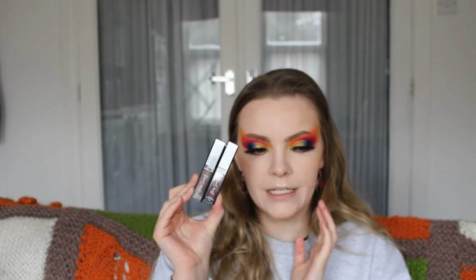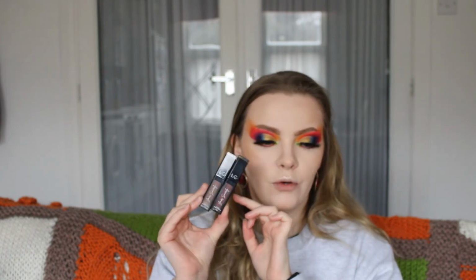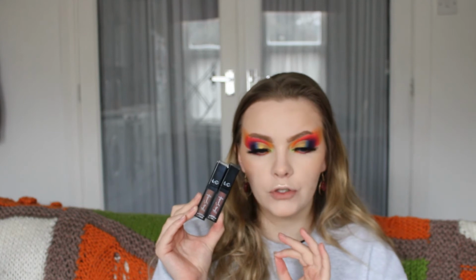So these are the 2 shades that I have. This one is Promotion and this one is Running Late. Promotion is more of a cool toned mauve type shade, and then Running Late is a cool toned brown. She does do warm tones. I just really wanted some cooler tones because I like to do cool toned eye looks, and I struggle to find shades that go well on the lips with that. So I'm not sure which one to go with.